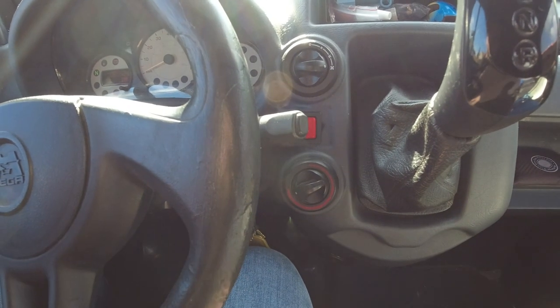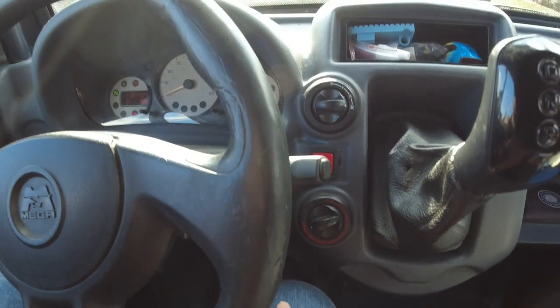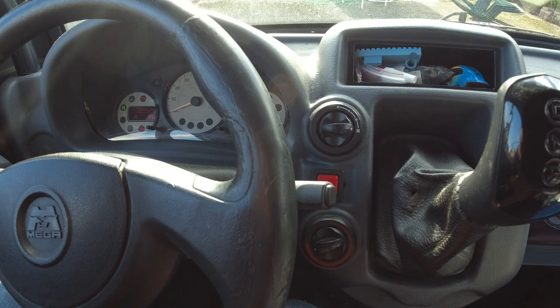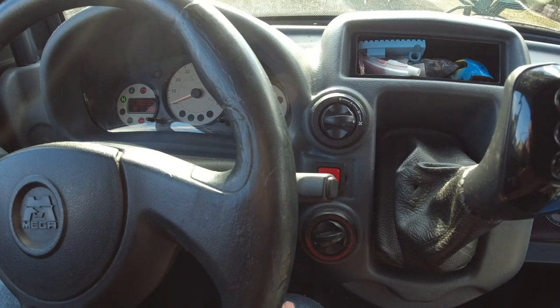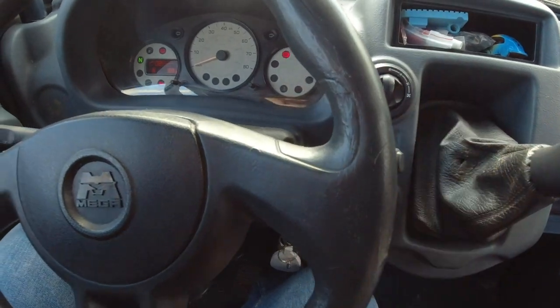But at the moment, the air coming out is cold because the engine isn't switched on. Even with the engine on, it doesn't really achieve a great deal. So either there's a fault with the heater, or it's just like that anyway. I haven't got a clue, but less said about that, the better.